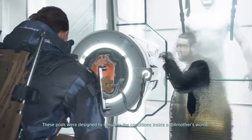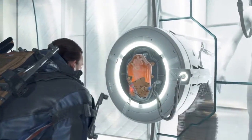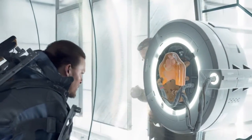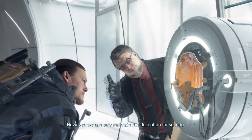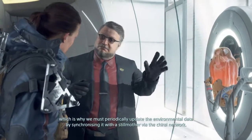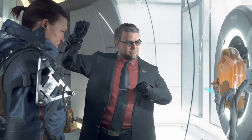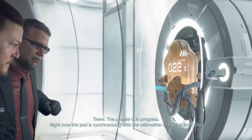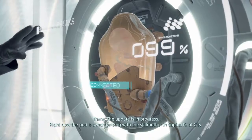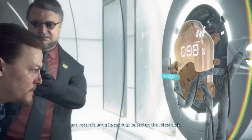These pods were designed to simulate the conditions inside a still mother's womb. BBs need to believe they're in one at all times to function properly. However, we can only maintain this deception for so long, which is why we must periodically update the environmental data by synchronizing it with a still mother via the chiral network. There. The update is in progress. Right now, the pod is synchronizing with the Steel Mother in Capital Knot City and reconfiguring its settings based on the latest data.